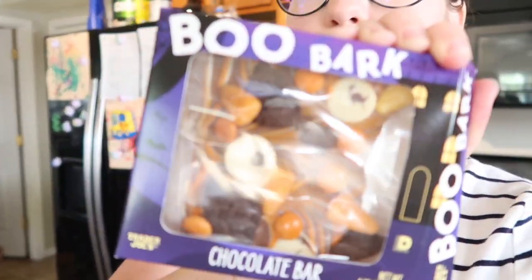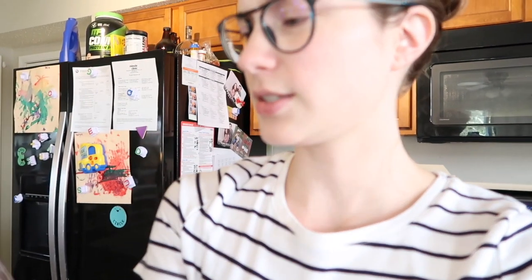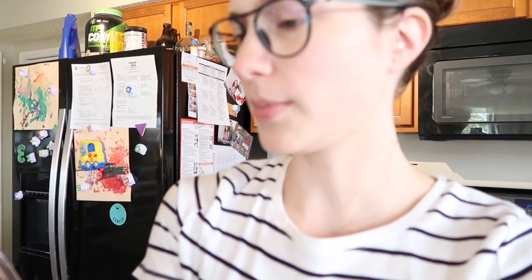I saw this at the checkout aisle and I just wanted to try it. So this is called Boo Bark. It is just like a chocolate bar with random decorations, like random candies and stuff on top. I did try it already. It is good.